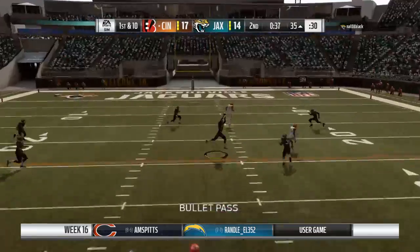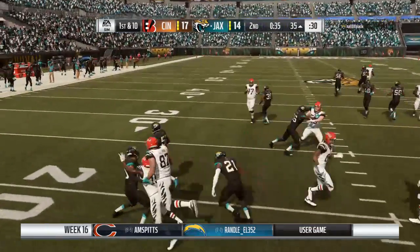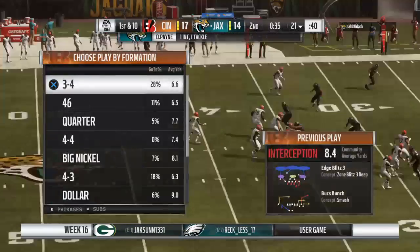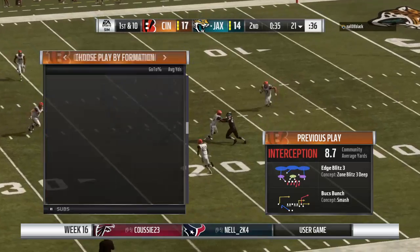They'll set up a throw into heavy traffic, and it's intercepted. Picked off at the 21. And his guys are going to take over at the 21-yard line.